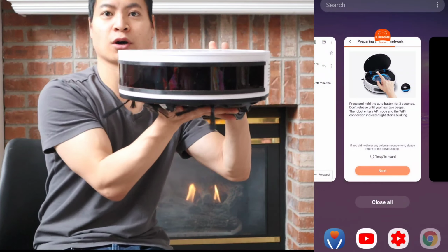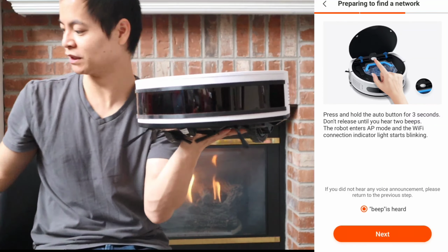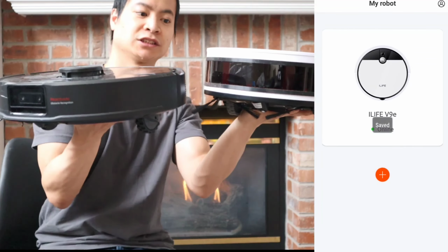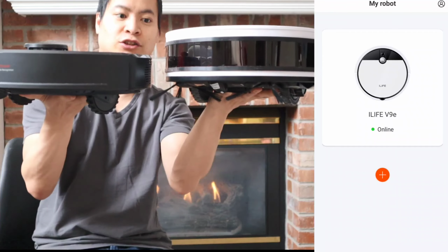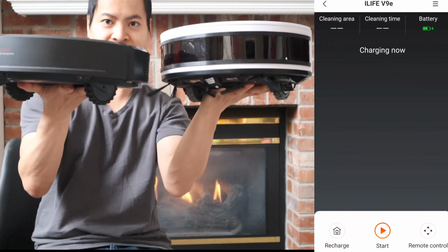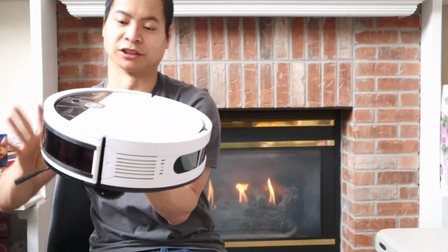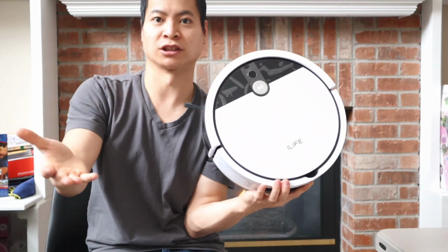Okay, so notice how tall this guy is. Well, if you guys don't believe me, let me pull up the Roborock S6 MaxV here for a size comparison, and check it out, guys. This guy sits fairly tall, almost about twice the thickness of the Roborock S6 MaxV, but the diameter is a little bit smaller, so it has its pros and cons.